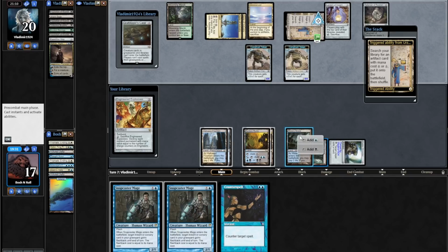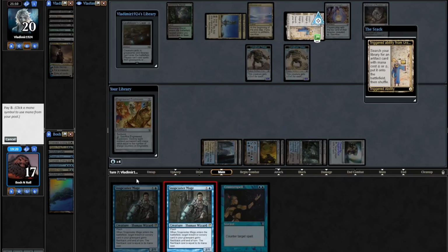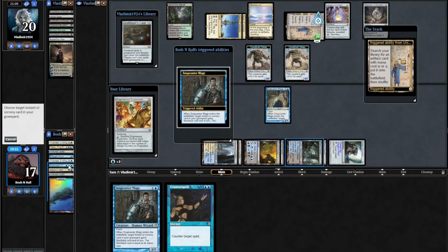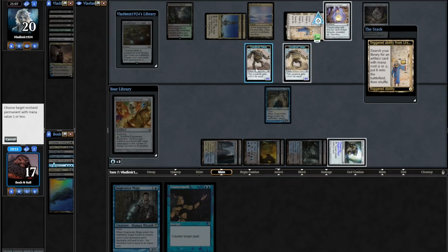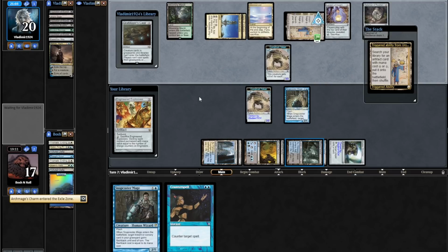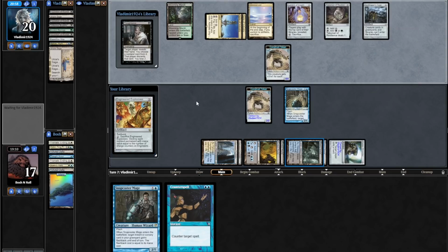But I can, in response to that, Snap Archmage Charm. Snapcaster Mage, Archmage Charm, gain control of the non-sick construct. Then they can go ahead and tutor their Cage. They might get just a Shredder instead, because this Engineered Explosives is a problem for them.